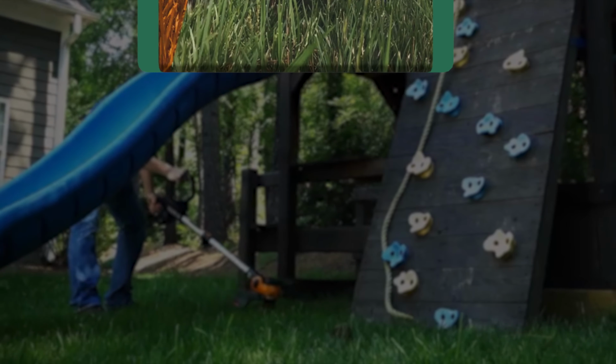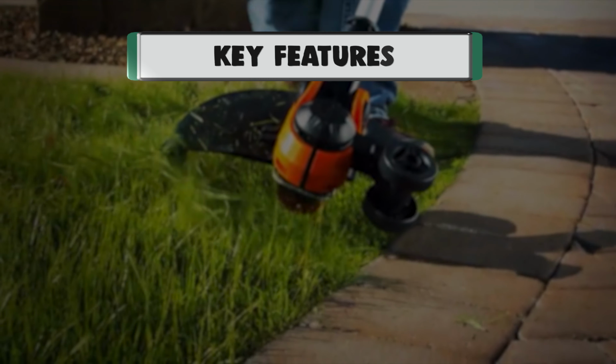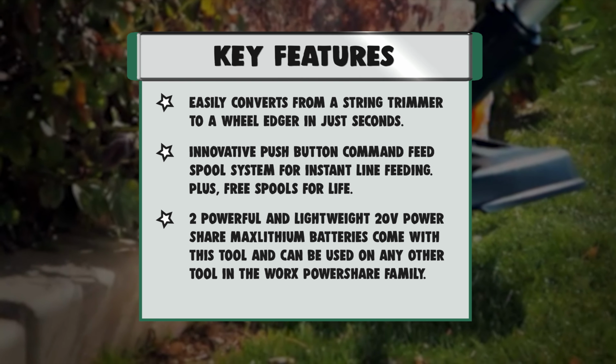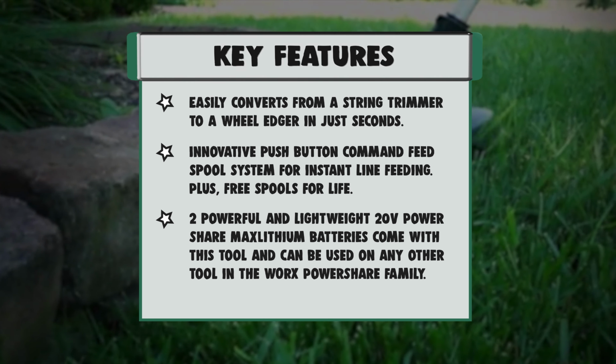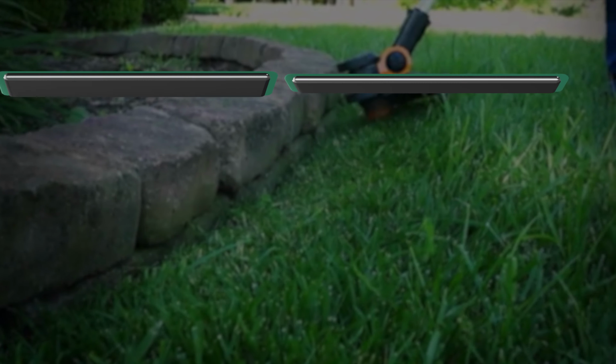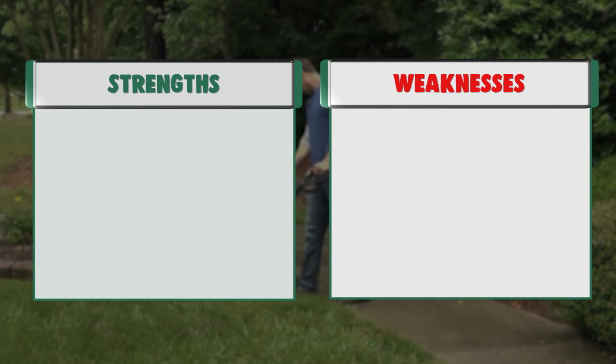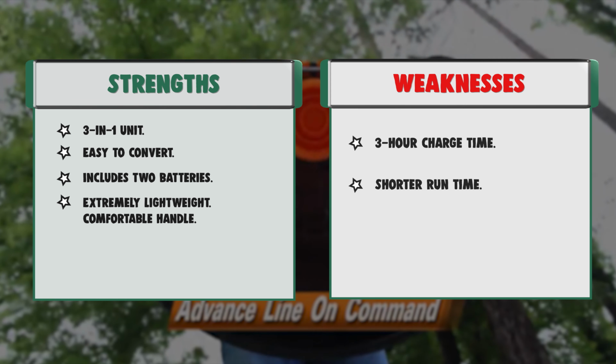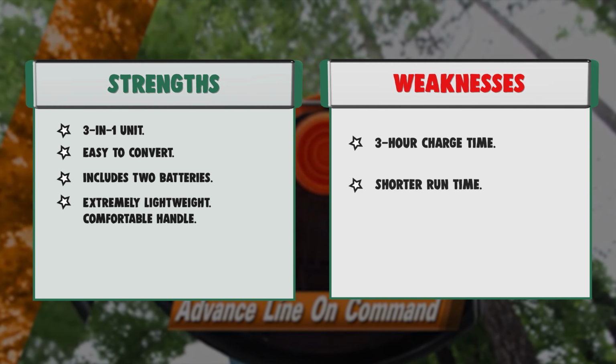Two powerful and lightweight 20V PowerShare max lithium batteries come with this tool and can be used on any other tool in the WORX PowerShare family. Do it all with WORX PowerShare, the only cordless tool platform that uses the same battery to power 20V and 40V tools. Support and guide the edger, giving you straighter lines and cleaner cuts.